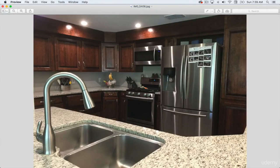In this video, we're going to talk about editing your photos. This is a great opportunity to really make a photo pop because your photos are going to be so important to people checking out your rental listings. So this is one of the nicer photos that we had looked at in the previous video, but there's still some things that can be done on this photo to make it look a little bit better.